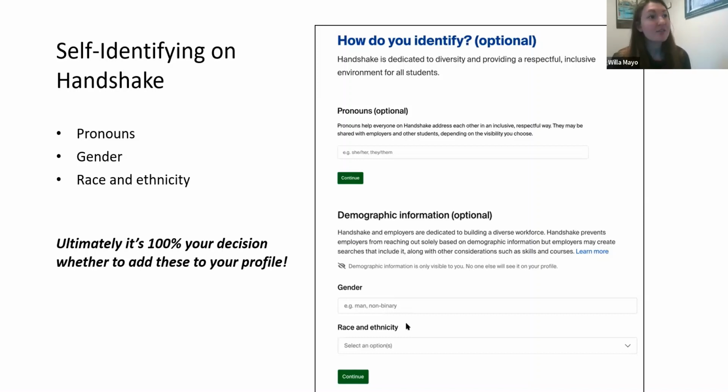Consent and privacy are super, super important. At no time will an employer be able to see your race or ethnicity, or that of any individual student. All race, ethnicity, and gender data is aggregated but kept anonymous. This is really just so that employers, if they're specifically looking for underrepresented talent, can go to the search bar and filter to only see students that fall into a certain category, and that's the data they'll be looking at.